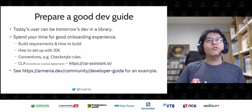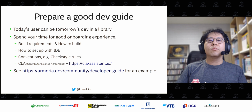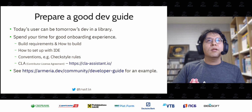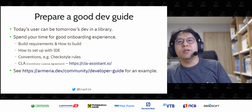And if your project is open source, you also need to prepare some legal stuff like a contributor license agreement. There's actually an open source and free service for managing this, so you might want to take a look at it. And if you're looking for a good example of a developer guide, please go to this Armeria developer guide URL.